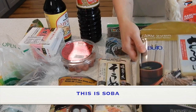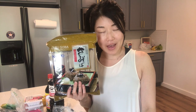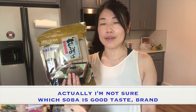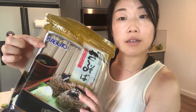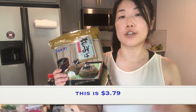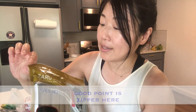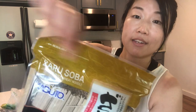So, okay. Oh, I'm not sure which soba brand tastes good. A lot of the time I bought this brand. This one was $3.79, almost $4, pretty good price too. And the good point is you can close it like a zipper. Yeah, I love this style.